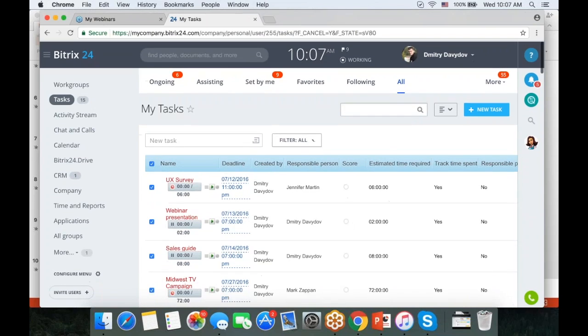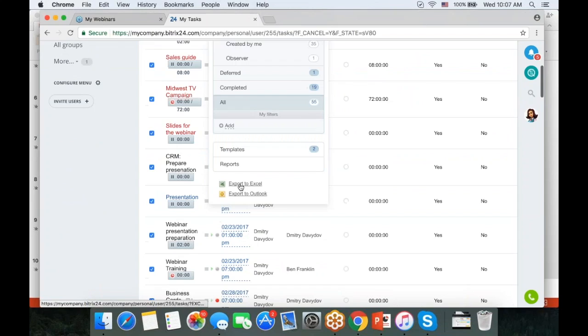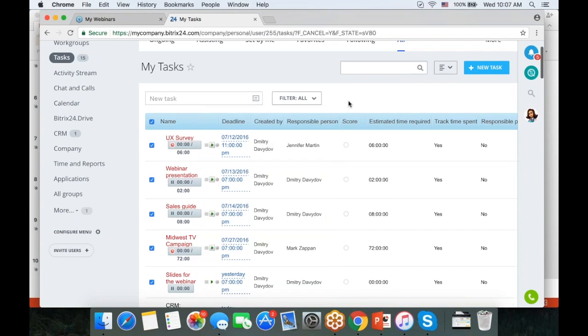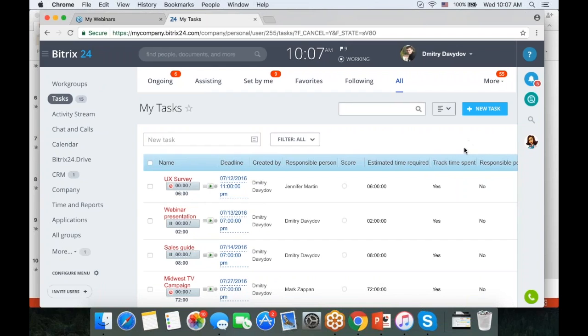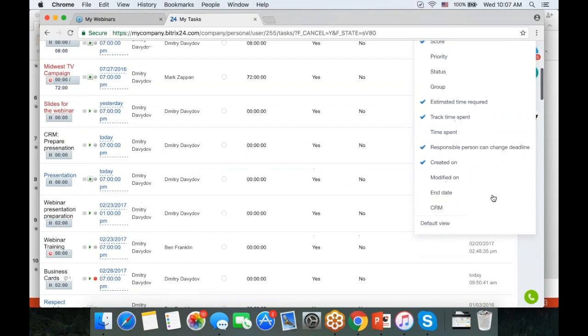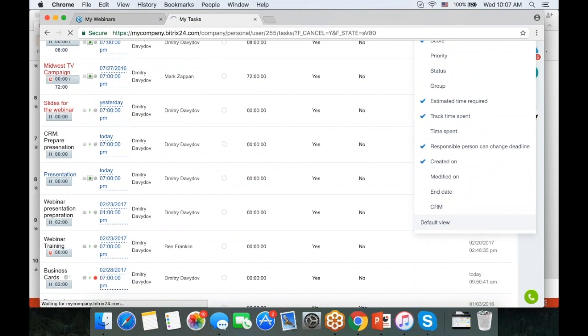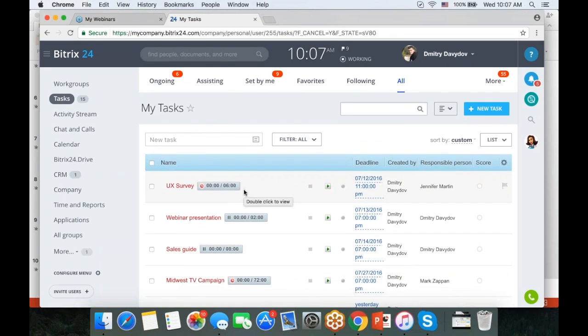And also, when you access filter, you are able to export your task list to Outlook or Excel. Some of you have asked about this option, and yes, it is available. So that's group actions, Gantt view, and customizing your list view here. Let me reset it to the default view. Let's talk about those items here.